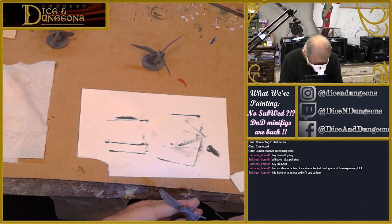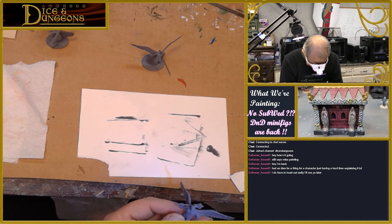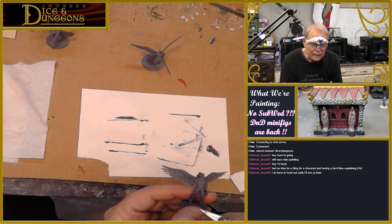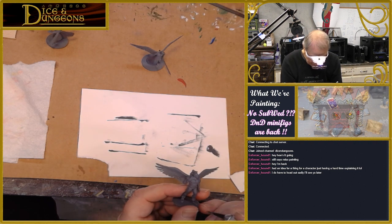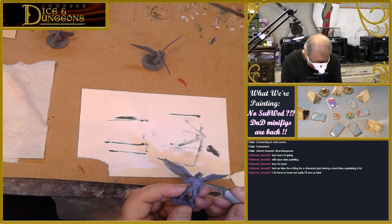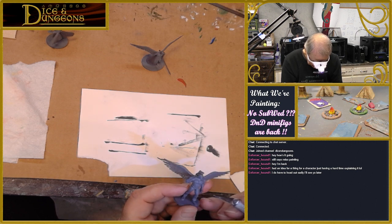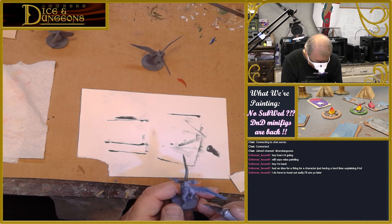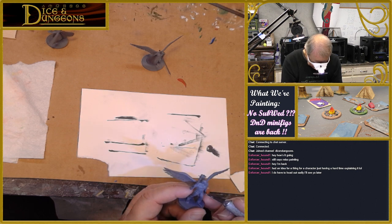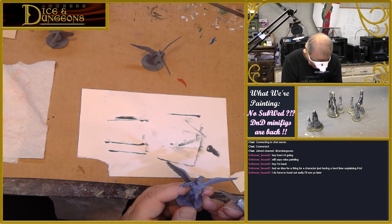So, big steel hammer. Alexis suggested that the flesh should be painted silvery, almost metallic-y. So I think I'm going to start with the pants, just to do something simple. Then paint the flesh. Just a whole lot of silver with some sort of overlay on it.